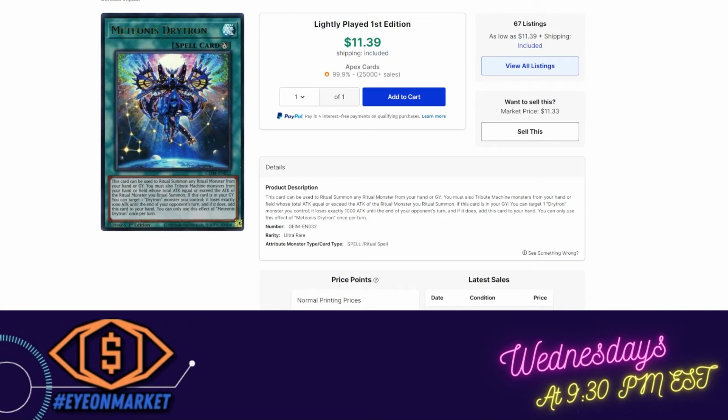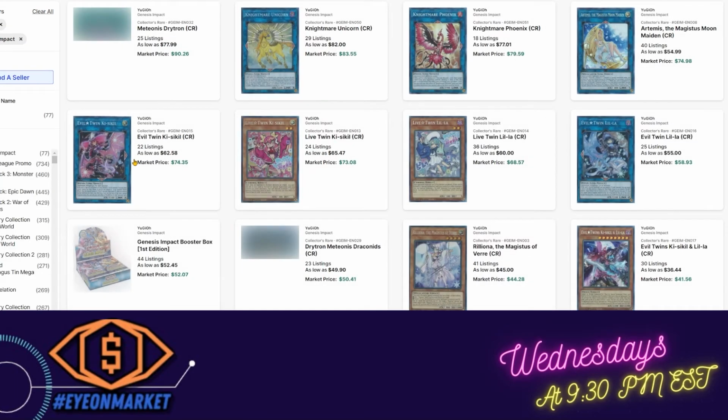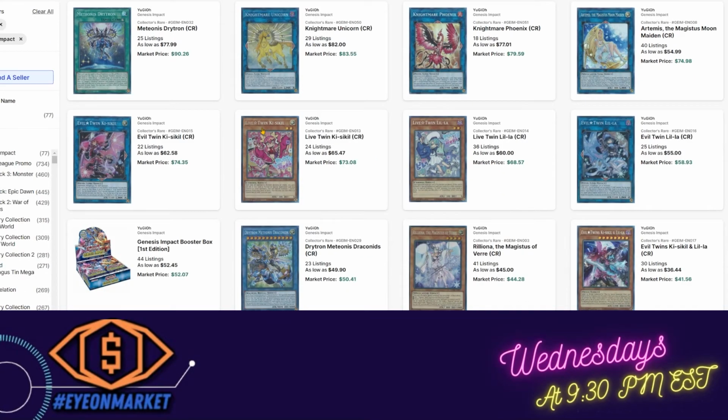Genesis Impact continues to get some seriously solid value, especially versus the price of a box. If you are interested in the sealed game, I think Genesis Impact may do well long term, considering it's still only $52 for a box, and you can get decent value on most of the Ultras. I think there's going to be decent return on those to buy and keep sealed, so something to keep in mind.